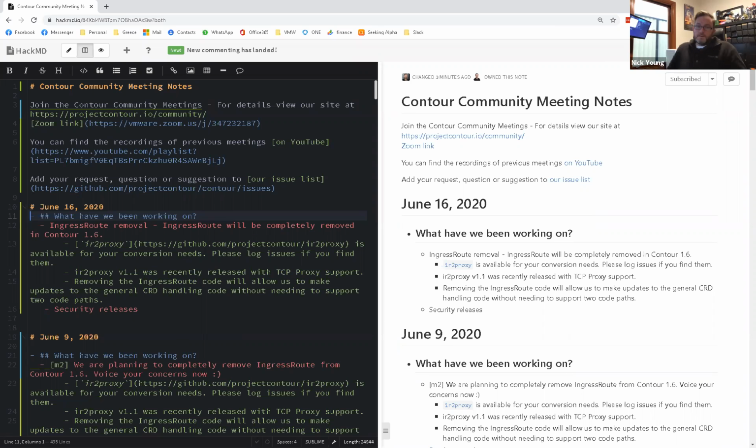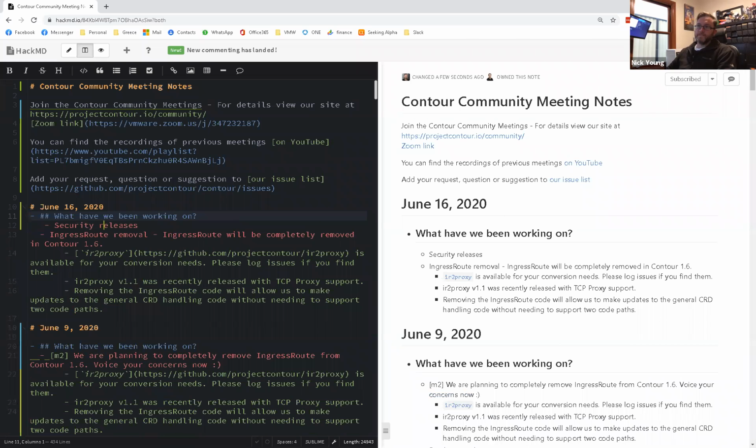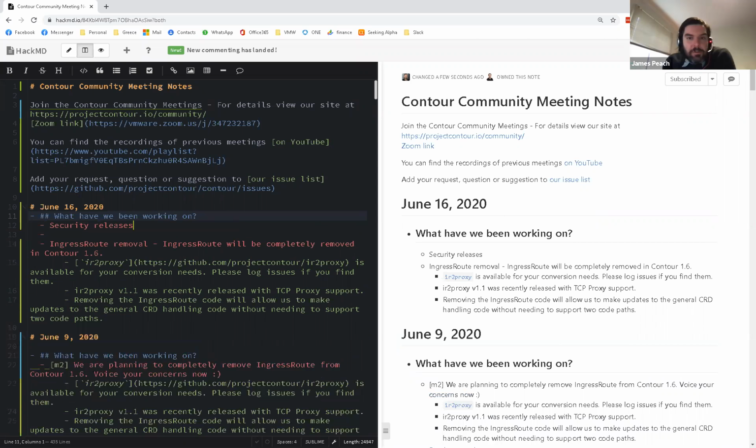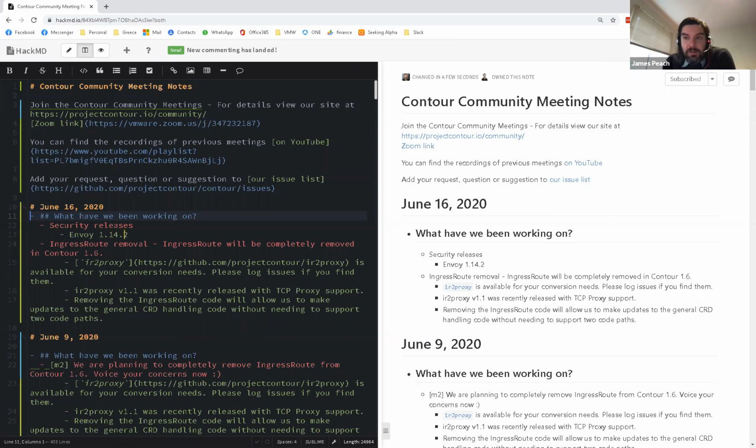Okay, so James, I think I'll swap the order of these two things around. Let's talk about security releases. There was an Envoy 1.14.2, I think, security patch come out the other day for an HTTP2 settings DOS issue. So we haven't done a 1.15.1 release to upgrade that, and we have a contributor who's interested in pushing that release. So they just wanted for us to talk and get confirmation that we do want to do that release before I set Tim free on that.